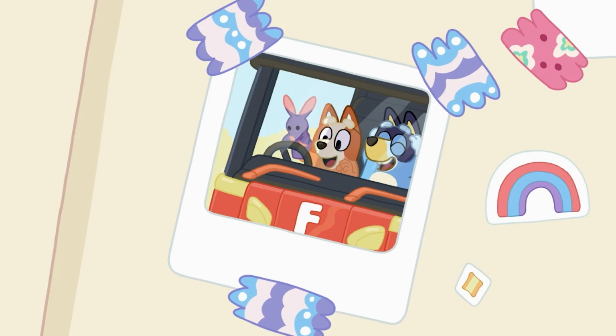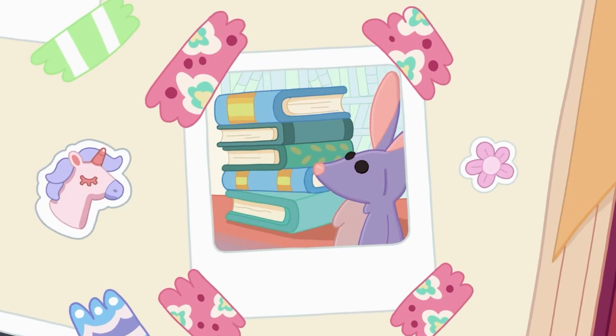He let Bob turn the siren on, but it was very loud. And this is Bob and I getting a book out of the library.